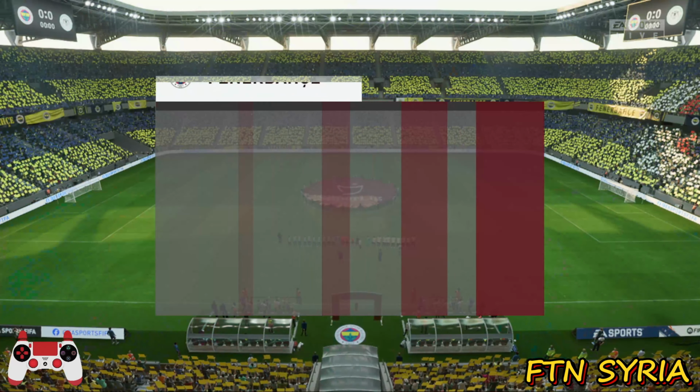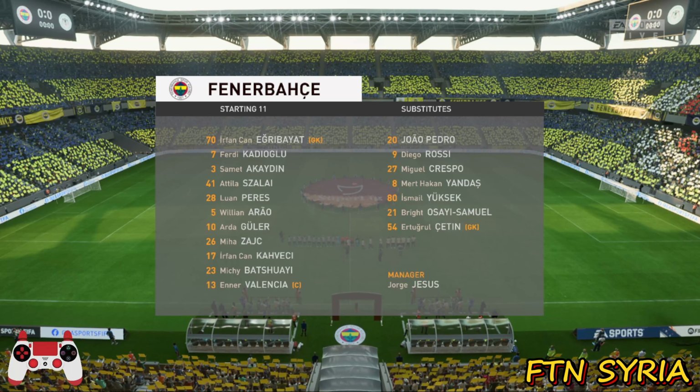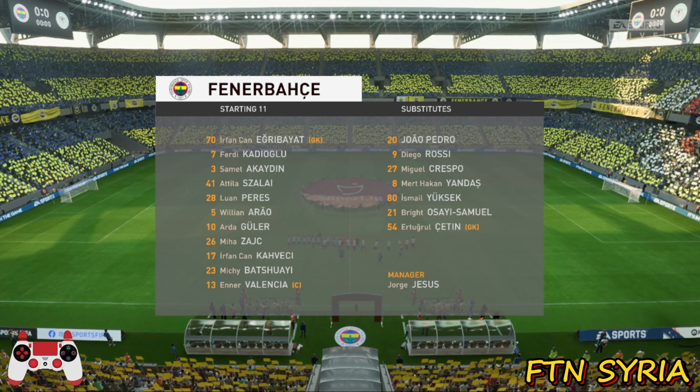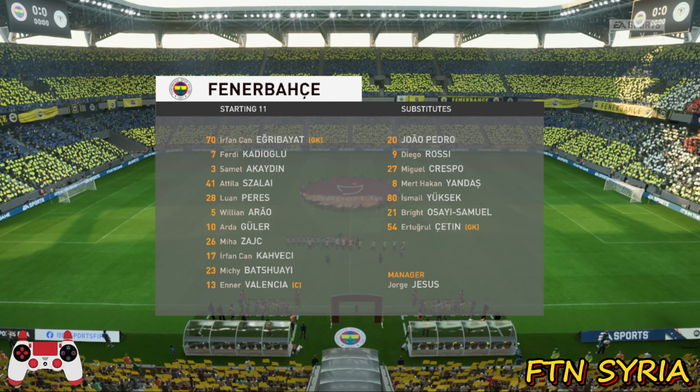And here's the Fenerbahce lineup. Well, they should be hard to break down because they're set up to defend in numbers. But it's important they don't leave the front too isolated. Otherwise, it's going to be difficult to counter-attack.